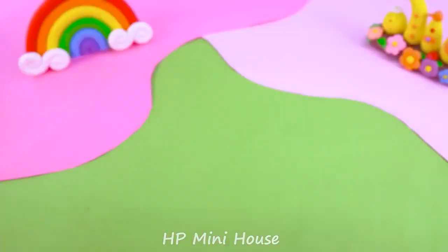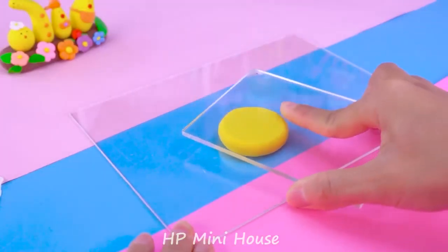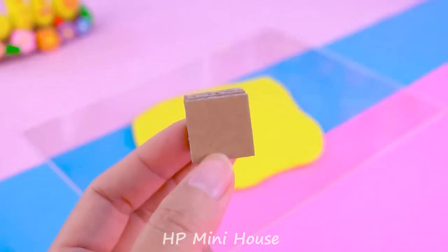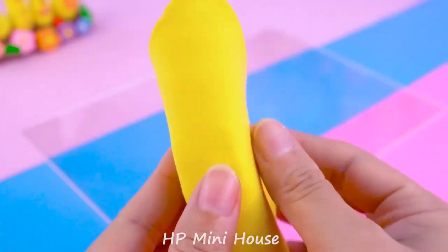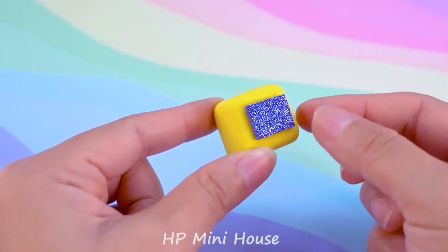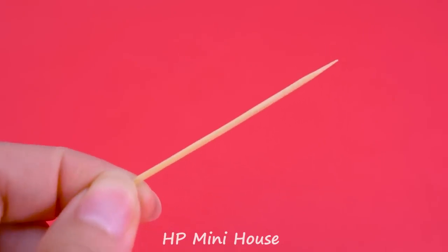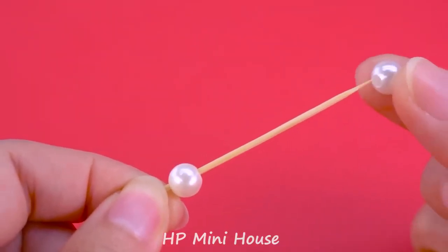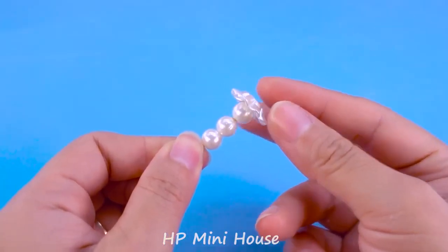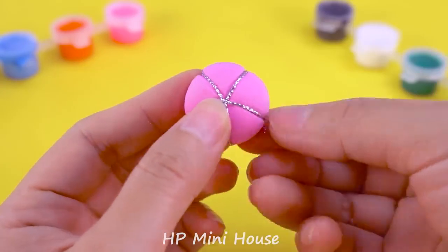Wow, it sparkles! Whoa! Roll evenly! Woohoo! Thread three pearls onto a toothpick and attach them to the base as a lamp stand. Good job!